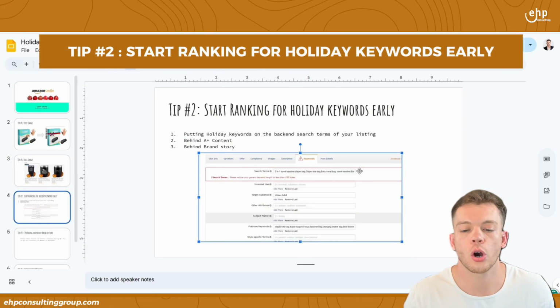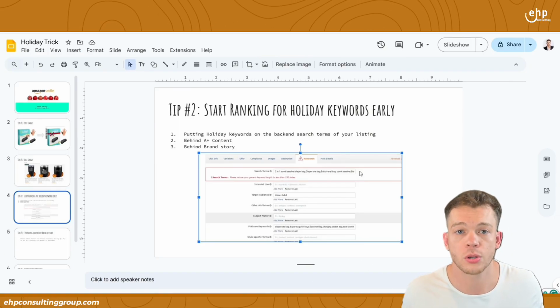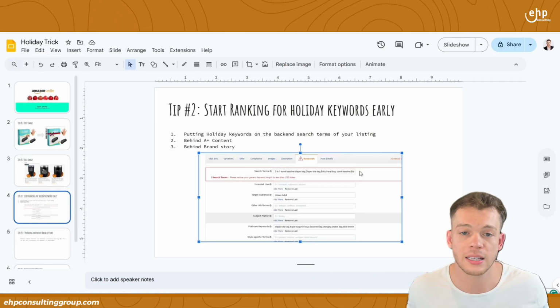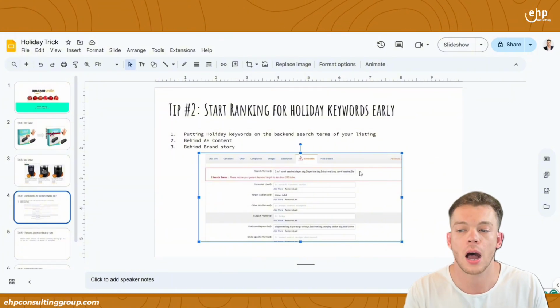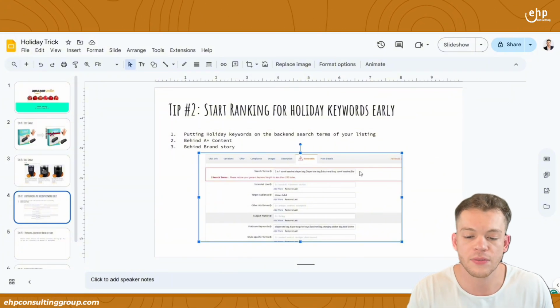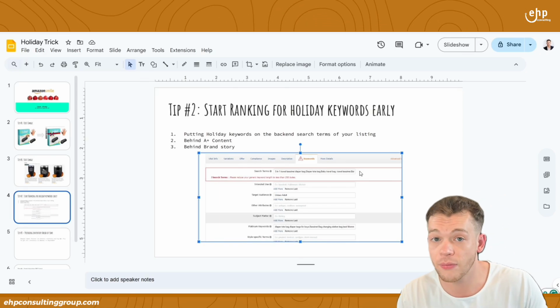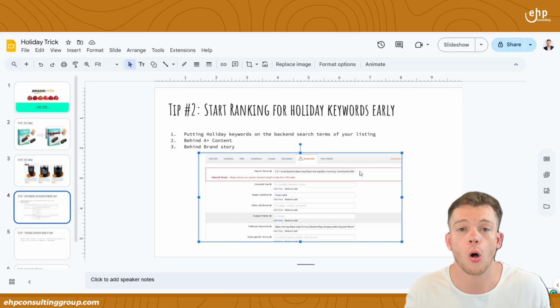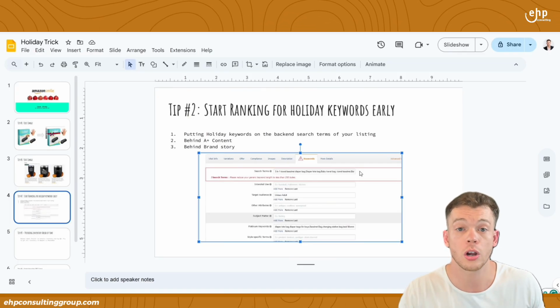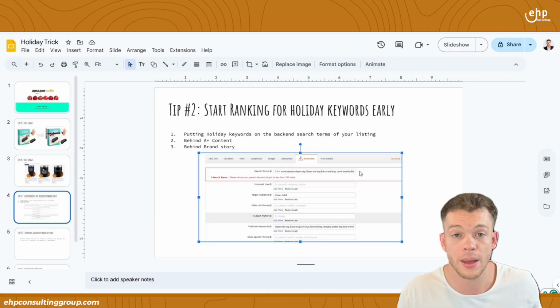Number 2 is start ranking for holiday keywords. So right when September comes, we're looking at all of our clients' accounts and we're looking at all of the top keywords to rank for the holiday season, right? Gifts for mom, gifts for dad, Christmas gifts, Black Friday. You want to have a list of all of these keywords that customers are going to be typing in, because the earlier you have them on your listing, the better.